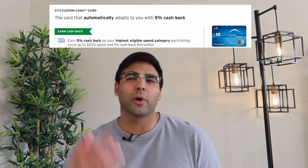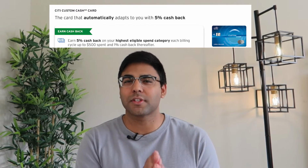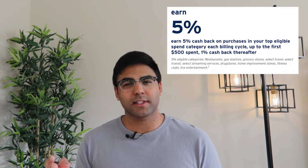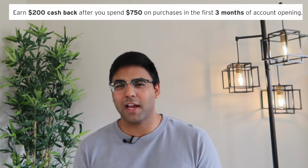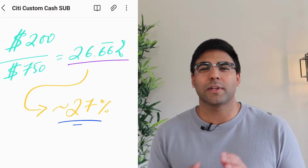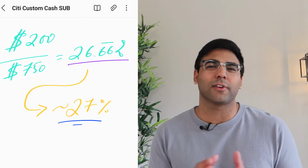Starting us off, we got Citibank's Citi Custom Cash Credit Card, where you're going to get 5% back on your most spent category on their eligible categories list, each and every billing cycle up to $500. Apart from the categories, you're going to get 1% everywhere else. The sign-up bonus for the Citi Custom Cash is going to be $200 back after $750 in spend, which is essentially a 27% return on spend.